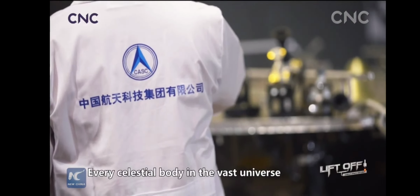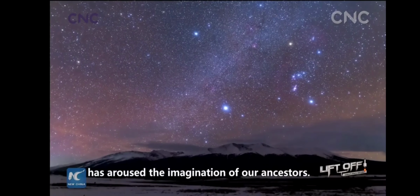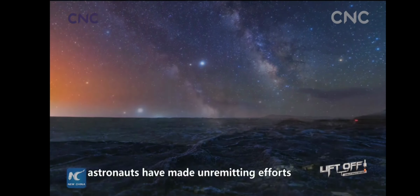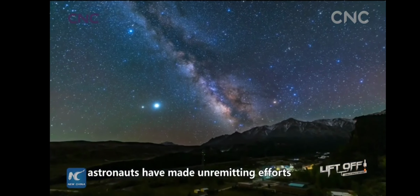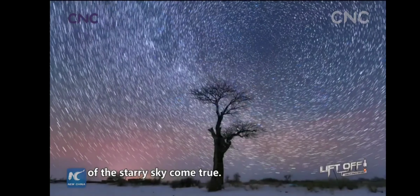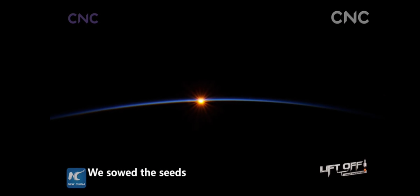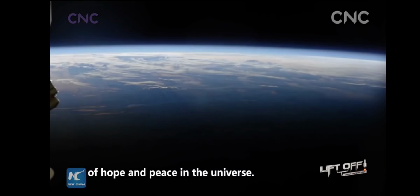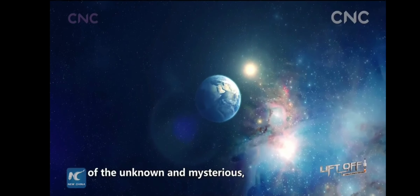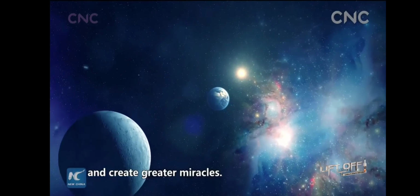Every celestial body in the vast universe has aroused the imagination of our ancestors. In modern China, astronauts have made unremitting efforts to make the ancients' infinite imagination of the starry sky come true. We sowed the seeds of hope and peace in the universe. We will continue to explore more of the unknown and mysterious and create greater miracles.